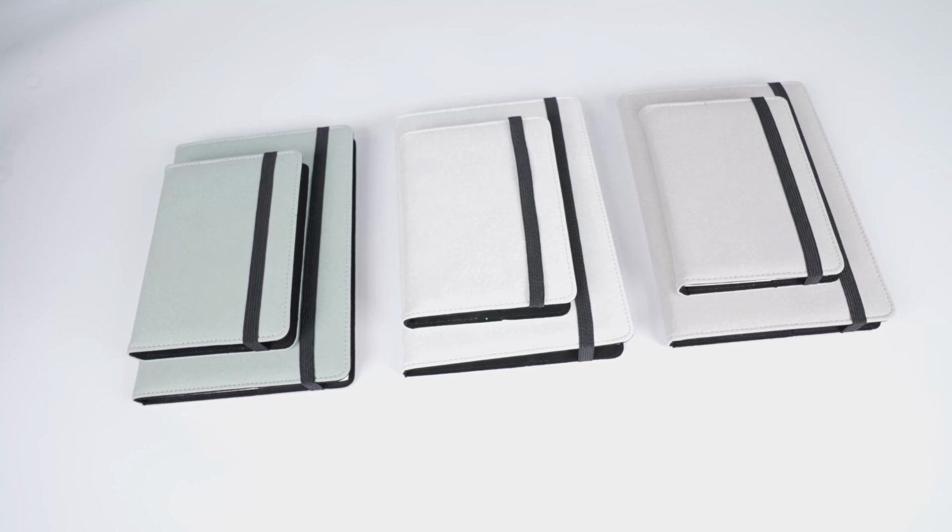We picked 3 colors as a start. So if you need any other colors, please check our color pattern. Any other colors can be developed for you upon request. So next, please welcome our printing master Dean to show you how to print and if there are any printing tips for this new material.